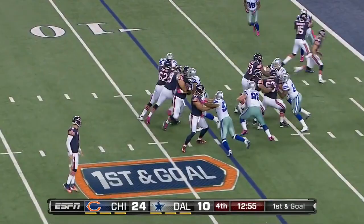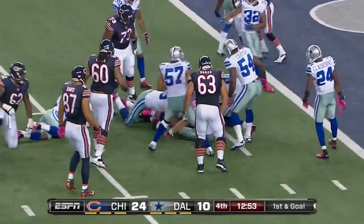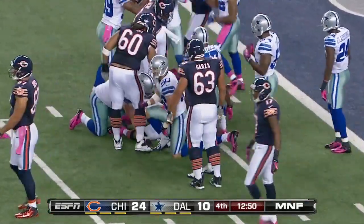First and goal. Michael Bush, the big back who smells the end zone. Takes it to the 3-yard line.